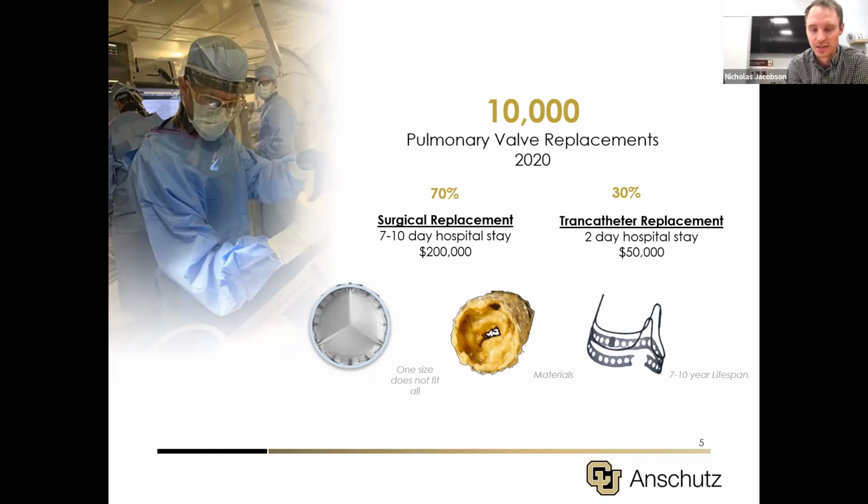As I mentioned, this one size does not fit all, and that's really the primary objective that we're trying to overcome, but there's a lot of other room for improvement. The materials that these current valves are made out of are also quite poor, and they have a limited lifespan. They only last 7 to 10 years and then need replaced anyways. And so there's just a lot of room to improve on all aspects of this project.